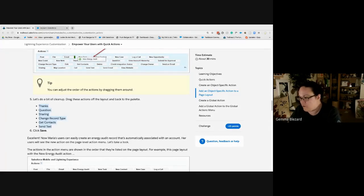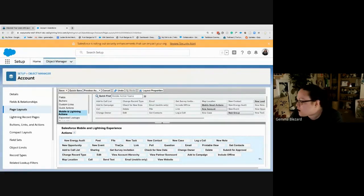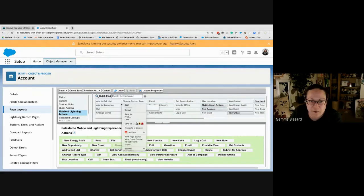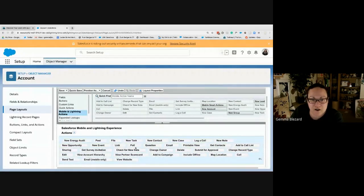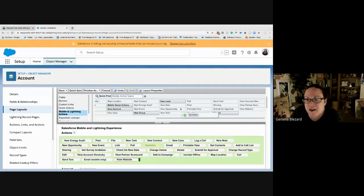So we're going to remove thanks. We're going to remove question. Where's question? If you can't find it, just come up here, find the action, click on it, and it will show up yellow down here. Useful tip.